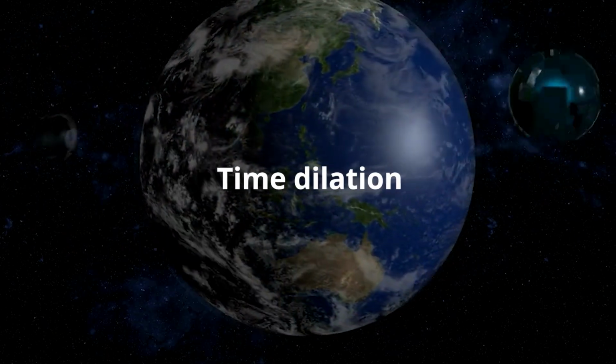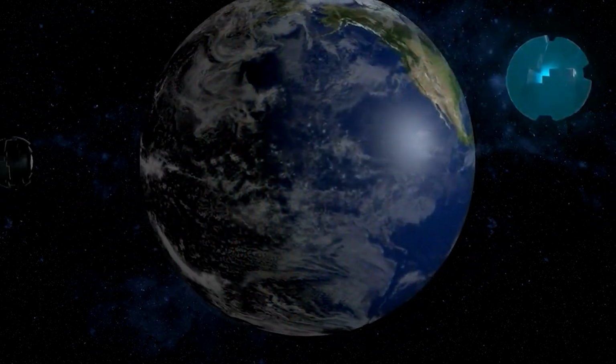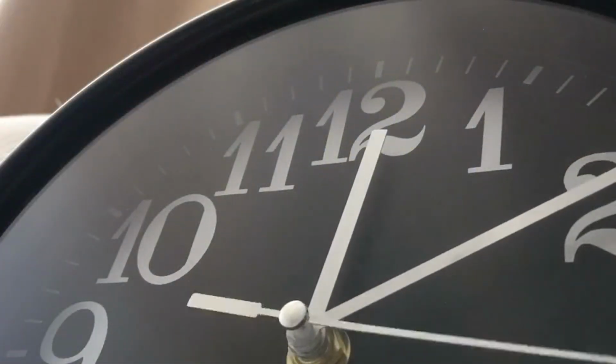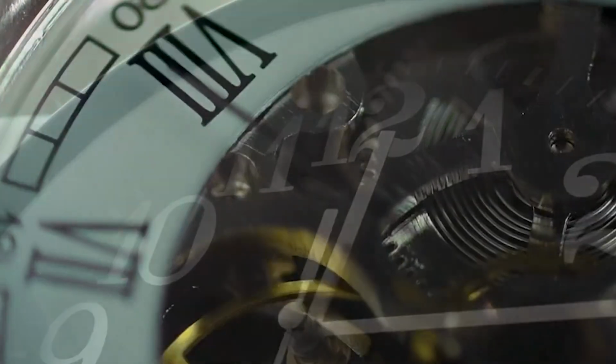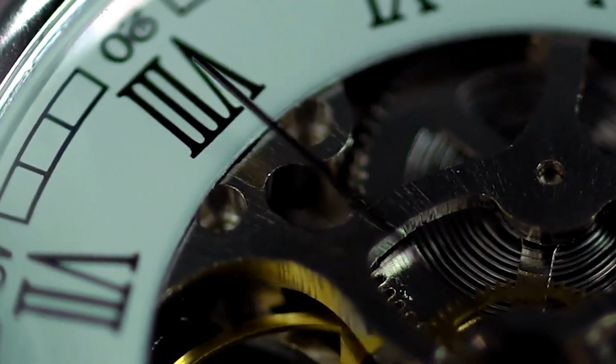Time dilation is not just a theoretical curiosity. It has incredible practical applications. For example, the GPS system we use every day depends on relativity to work properly. Without these adjustments, our navigation devices would be wrong by miles.